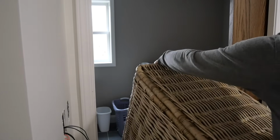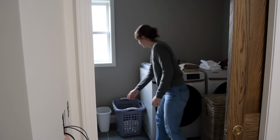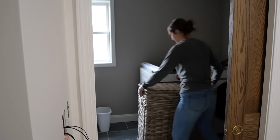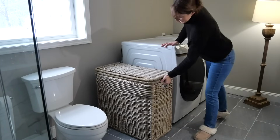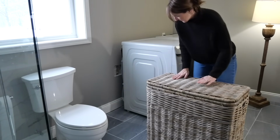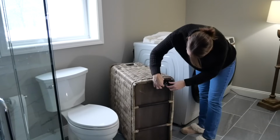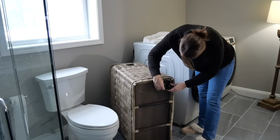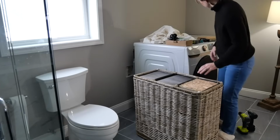Now the laundry is included in this bathroom like I mentioned in the beginning of the video, and I'm going to do a separate video on the laundry space, but first I have this really cool tip to share. If you saw my month 4 video update, I opened this basket with you while I was in the middle of painting the mudroom, and I love it. It is a triple sorted, very sturdy wicker laundry basket. But it's also very heavy because of that.